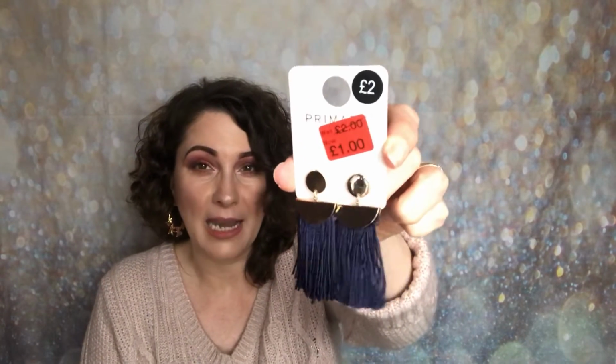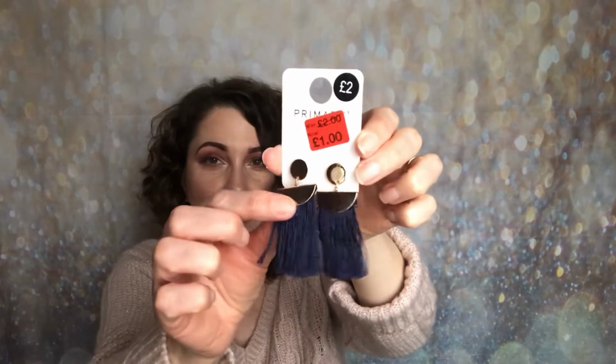Then I've got a few pairs of earrings. Now these I picked up in the Norwich store, but they are in, I would say, every Primark store that I've been to. And it's these earrings, and they are navy. I love them. They're £2 reduced to £1, and then of course they've got this gold embellishment or gold coloured embellishment. Really love that. I do think that sometimes navy, it used to be seen as a little bit of an old-fashioned colour to wear, but I think navy really does look very crisp and clean with white.